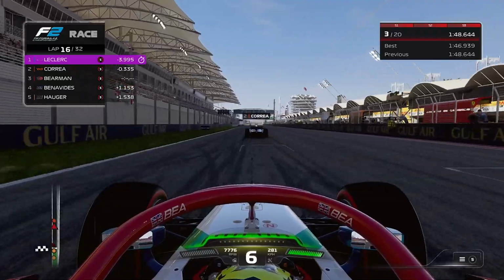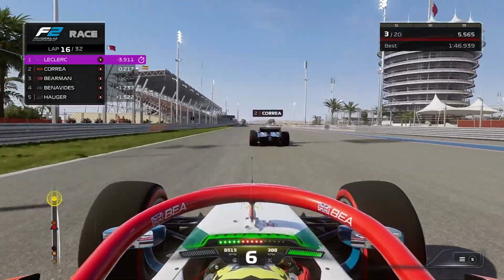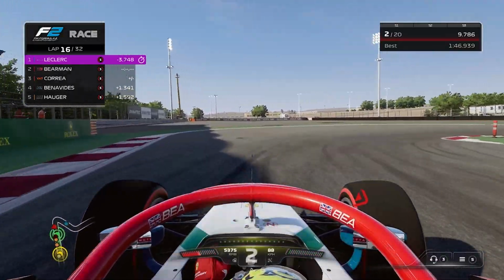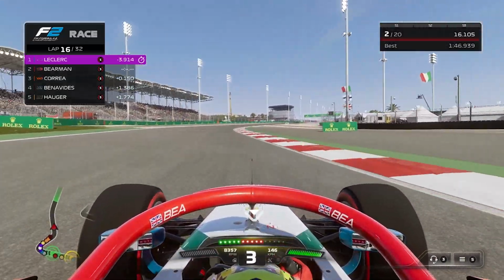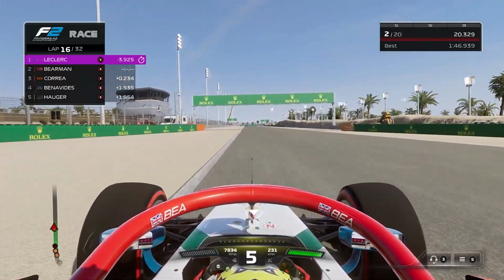Come on. Okay, we're approaching the pit window. You're going to be on softs. Yeah, this is it. Okay, he's defended. 7.3 seconds. And so around the outside we will go. Peace out, homie. Woo! That was a pretty sick move, if I do say so myself.